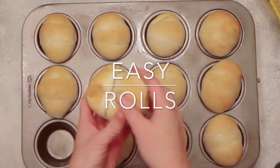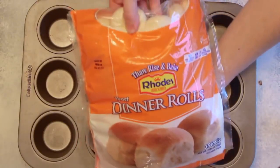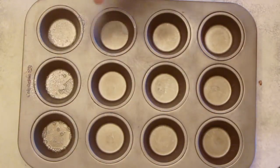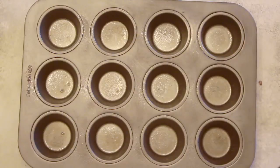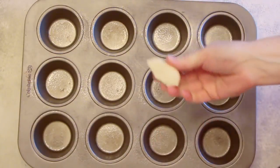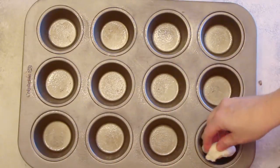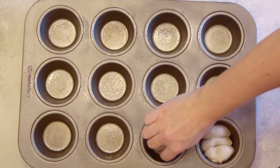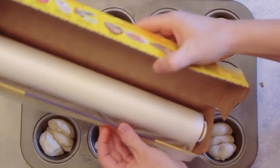Now, if you want really easy rolls, I would suggest grabbing a bag from the store, but we really like Rhodes rolls at my house. So these Rhodes rolls are thawed, and I'm just spraying a cupcake tin. Then I'm going to take the roll, and notice my little kid scissors? Yes, I do use those in my kitchen, and I'm cutting the rolls in half. So you're going to use about 1.5 rolls, cut it into thirds, and place all 3 sections into the muffin tin. Now, there's nothing really special about this recipe other than the fact that it's awesome.